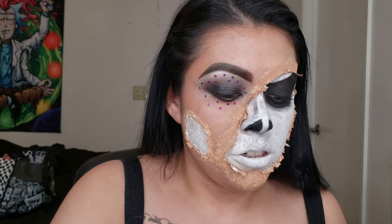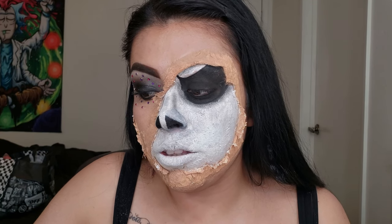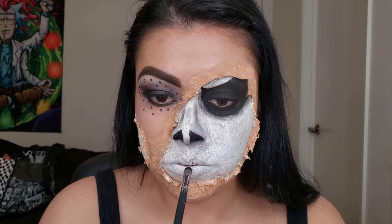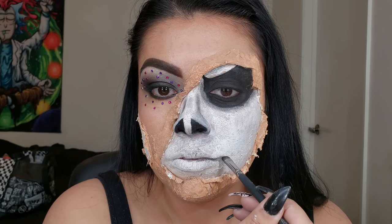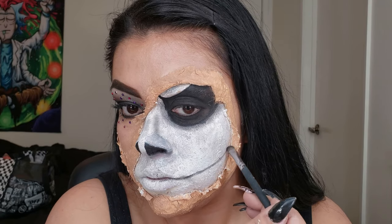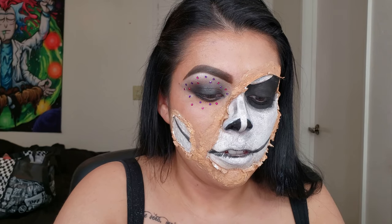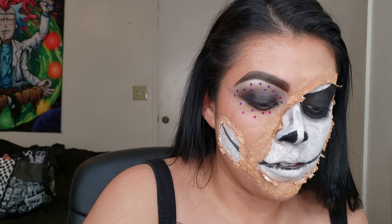Pretty much, I'm gonna start tracing out the mouth. So I'm not gonna go in with the lip liner just yet because I want to add some depth and some shadow to it. And then with the flat angle brush, actually, we're gonna start making the mouth lines.